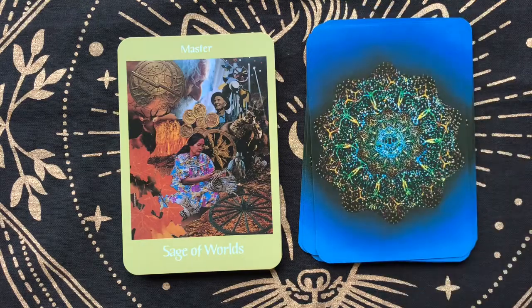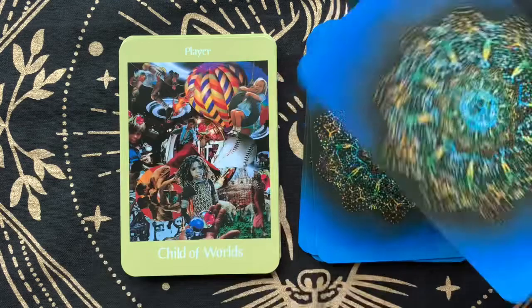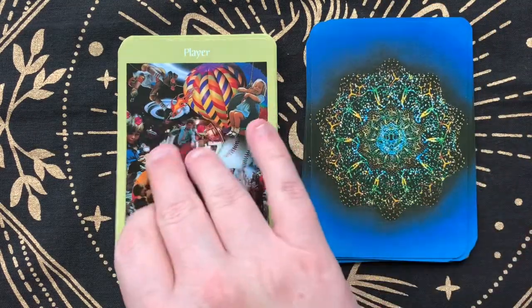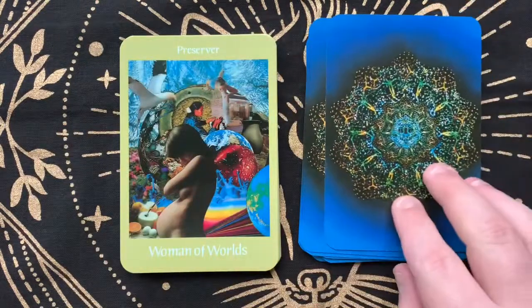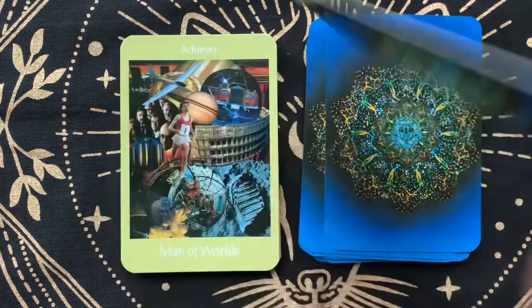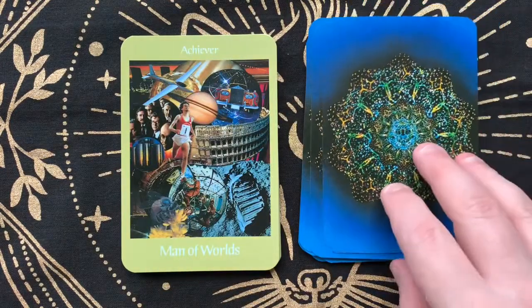Sage of Worlds, the master. Now, I don't mind this sage. I think the imagery matches up nicely. Child of Worlds, the player. Don't like that either. Woman of Worlds, the preserver. It's interesting. And then we get the King of Worlds, who's the achiever.